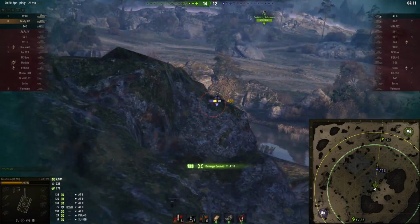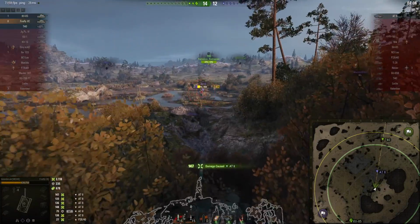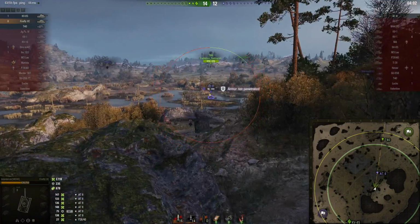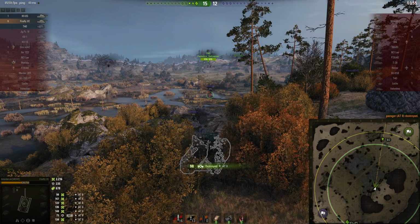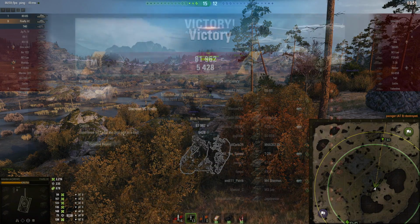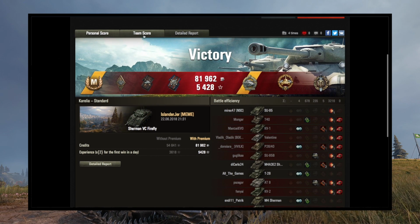And this thing, look at it. It aims really well. This looks like a sniper. This is a sniping beast. And oh. Come on, you can do it. Look at that. Gotcha! Well done, Islander. Nice meme. An ace tanker. Look at these medals. Nicely done, buddy.